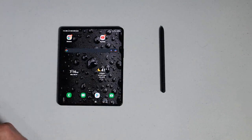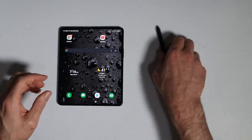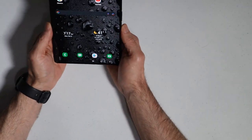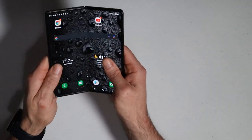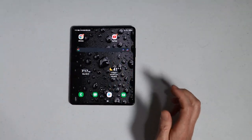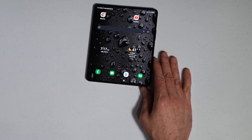In addition to these things, even little things like navigation, when you're using maps, you're able to see three or four turns instead of one or two. So from a safety standpoint, that is awesome as well. And I've had this phone since launch. So far, no issues. The hinge is holding up well. Here, let me fold this in front of the mic so you guys can hear it. Folding. Okay, not bad.